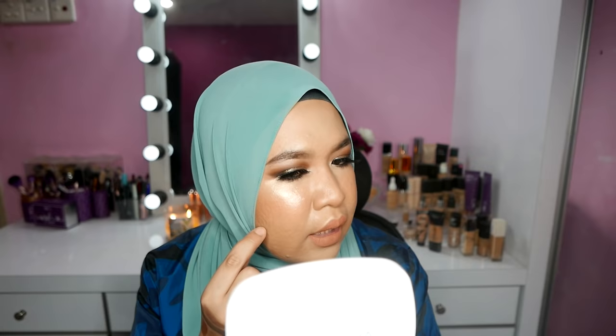So that's it, everybody. That is the completed look. Oh my god. I am happy with my base, especially around this one. So I'm not really sure it is because of the primer, ataupun the concealer, ataupun the blush, ataupun the setting spray. But I am really happy with my base around here, okay? Walaupun foundation ni macam agak, as I mentioned tadi, dia macam ada sedikit, dia macam buat perangai sikit. Tapi I've used worse, okay? Not bad. So all in all, I kind of love everything that I put on my face today.